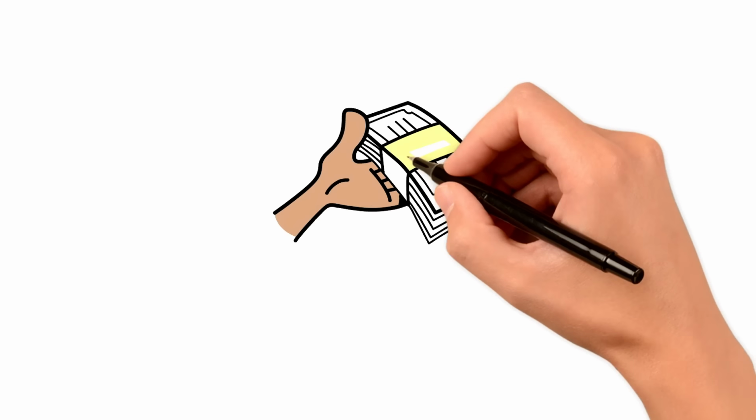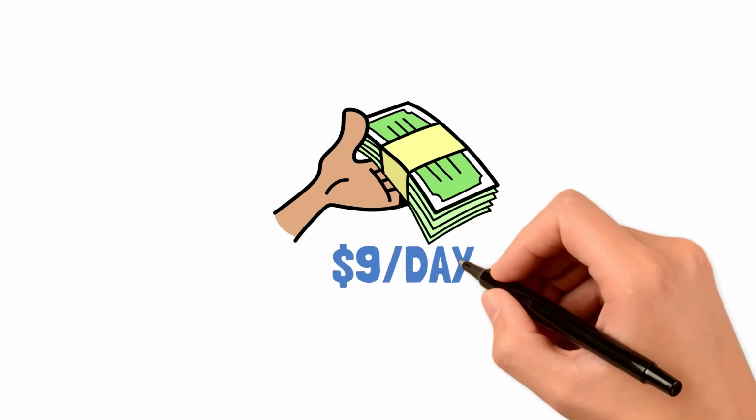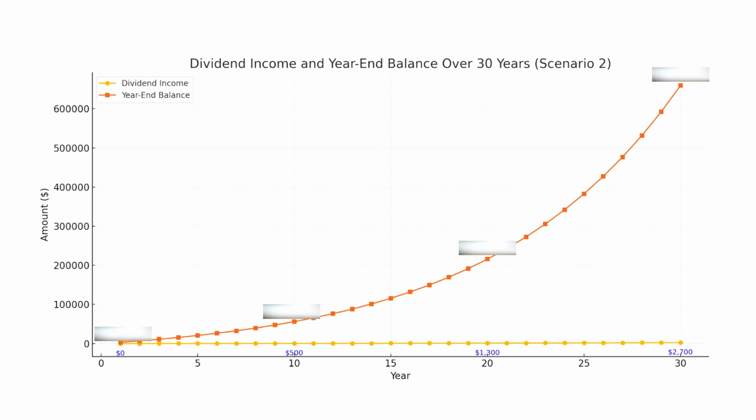Now, let's break down if you started investing $9 a day into this ETF. Your portfolio at the end of the first year would be valued at $3,285. Simple enough. But fast forward, and by year 10, it would grow to $56,000. By year 20, it's projected to reach $216,000. And after 30 years, you'd be sitting on approximately $659,000.